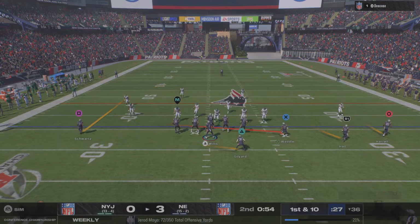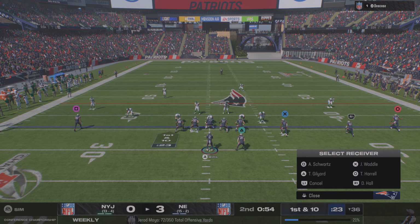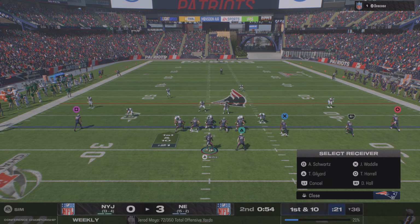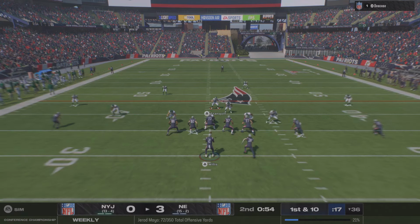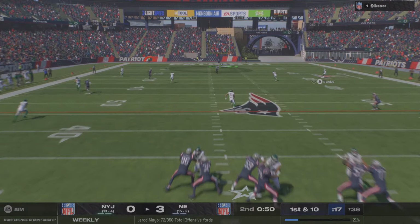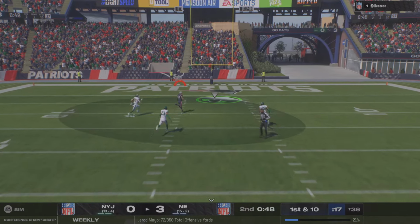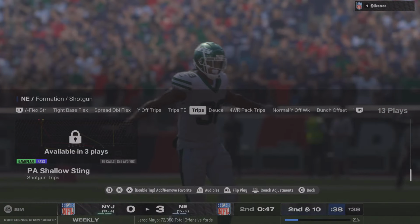Ready up. Here's 1st and 10. Ready. 79 Bronco. Throwing is Willis. Now a shot here, deep middle. And this will be incomplete.